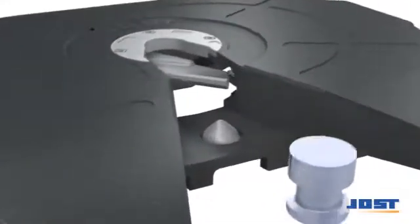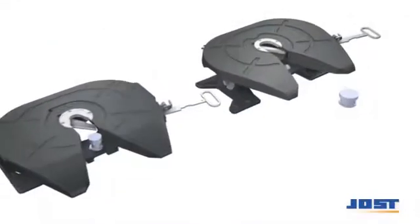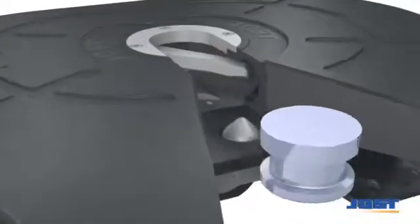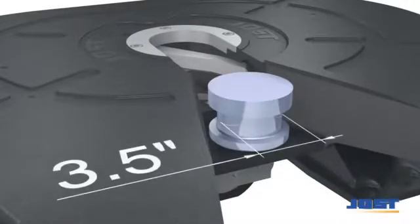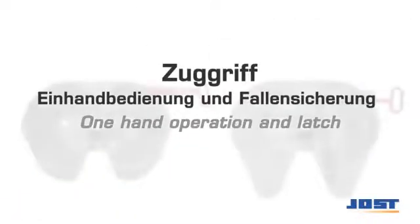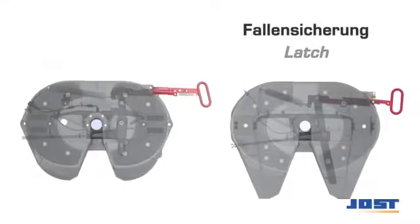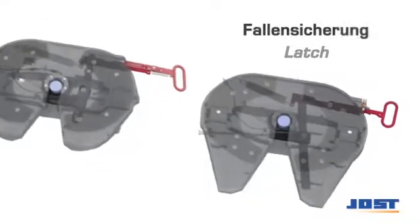Mechanism sizes for fifth wheel couplings and the corresponding kingpins are available as 2-inch and 3.5-inch versions. We generally differentiate between these two mechanisms for manually opening fifth wheel couplings.